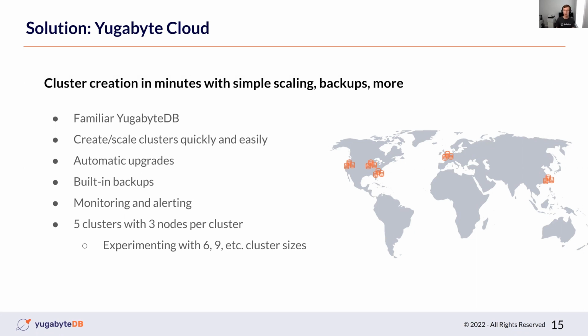It also adds automatic upgrades, built-in backups, and monitoring and alerting. But the biggest thing is we want to let Yugabyte manage Yugabyte. We know a lot about Yugabyte, but we're not Yugabyte experts. So a big thing that we get from Yugabyte is that they get to manage it, and they have the expertise, and we don't have to worry about it. So currently we have 5 clusters in Yugabyte Cloud with 3 nodes per cluster, but we're experimenting with 6, 9, and any more cluster sizes going forward.